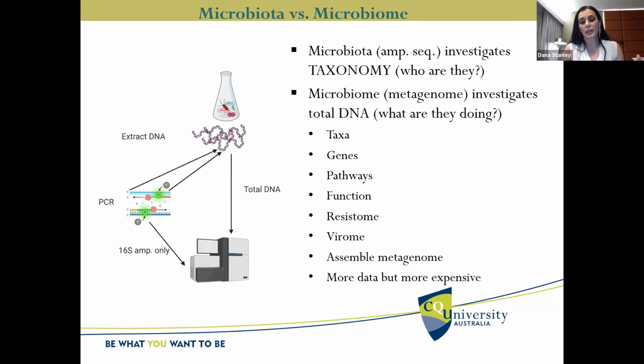And from those genes, we can actually assemble them into pathways and into functions. We can look into the resistome, we can look into viruses, then we can assemble metagenomes of unknown and unculturable organisms. We get much more data, but it's almost 10 times more expensive. It's much more expensive. Both of these, as you can see here, will give us taxonomy, but it's a different type of taxonomy. So it depends what you want from your data set.